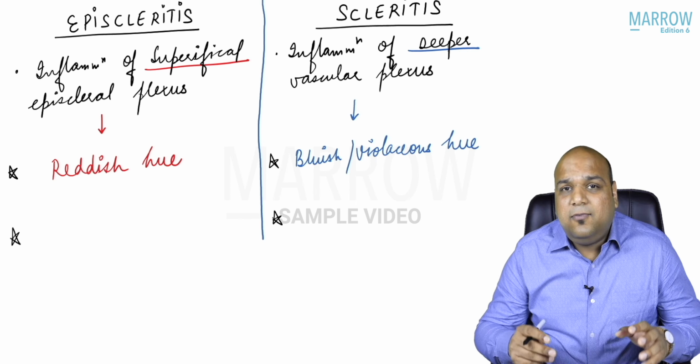Based on the phenomena of what? That whenever we give vasoconstrictors, the blood vessels constrict, and due to that, the congestion disappears. Now what is congestion, everybody? See, why does redness appear?